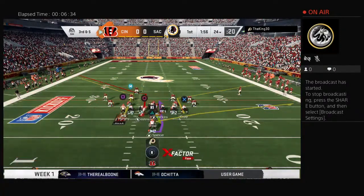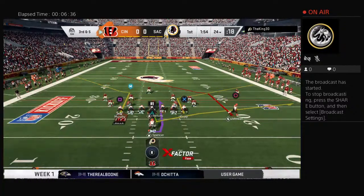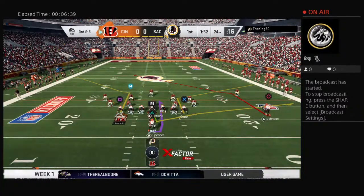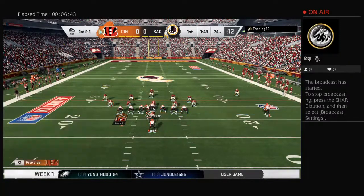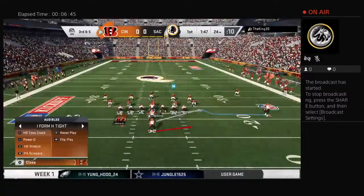Get him, boy. Check. 53's Mike. Check. 53's 22. Check. Cover. 22.